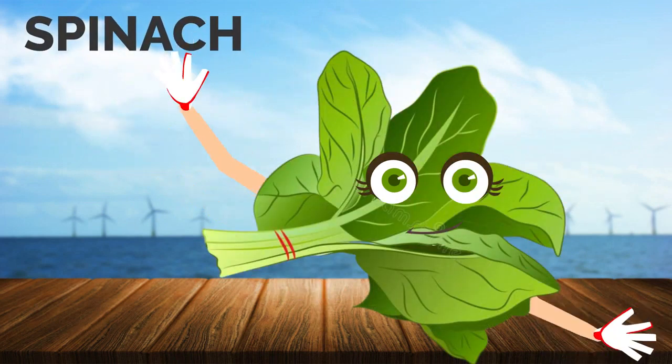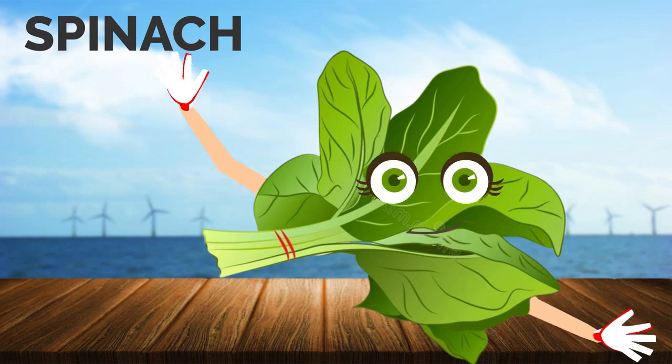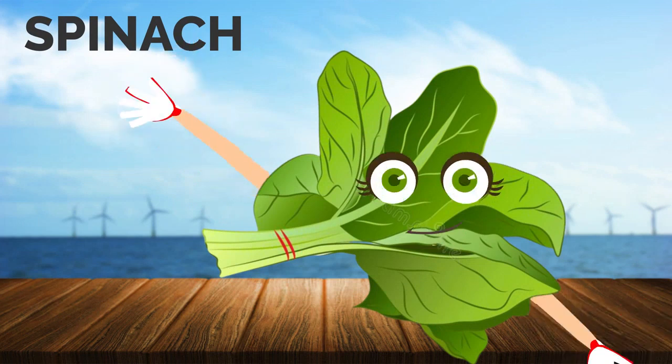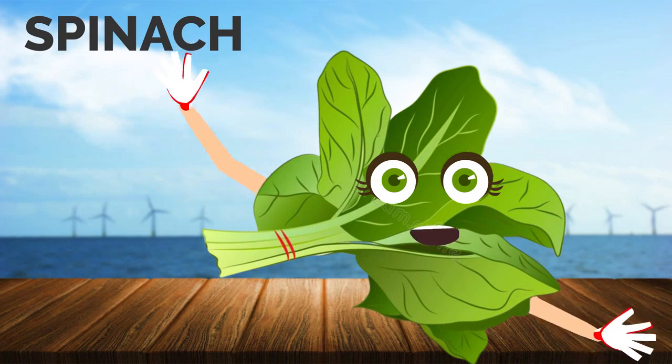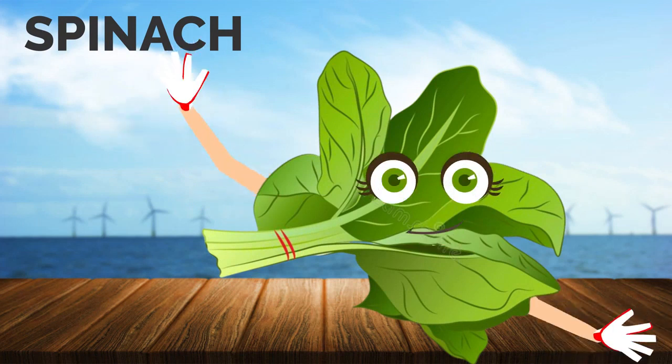I am spinach, and I'm a green leafy vegetable. Popeye the sailor loves to eat me to become super strong. I'm packed with vitamins and minerals that are great for your body. You can eat me in salads.